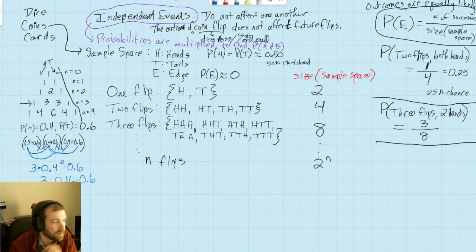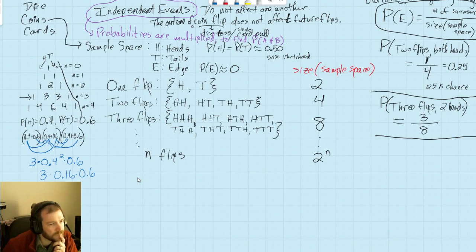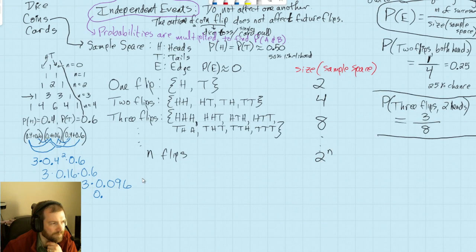6 times 16, that's helpful. 6 times 16 is going to be 96. That's over 1. Oh, nope, nope. It's 0.96. 3 times 0.096. There we go. That's what I meant. Multiplied by 3, it's going to give us a 0. Keep doing that. Getting in my own way.